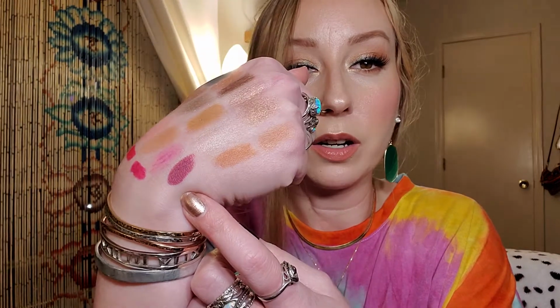This is in the shade Stylist. It is a like bright mauvey purple. I say bright, it's really not. Like, once you swatch it, it's quite dark, but on my lips it comes out more like it looks in the bullet than it does on my hand, which I think is strange, but I think it's just because it mixes with the pigment in my lips.